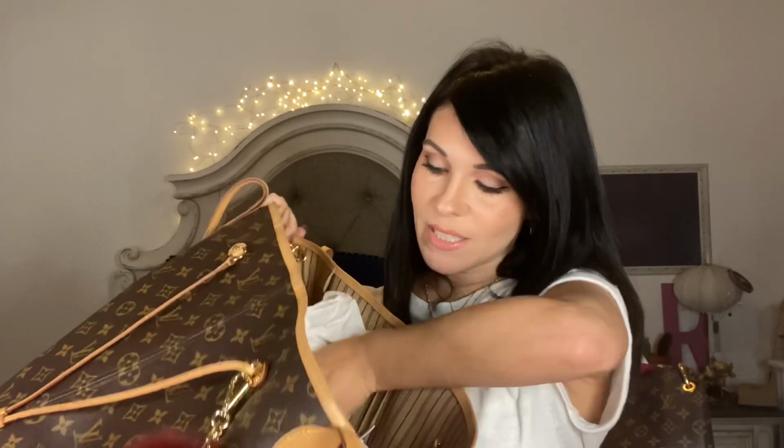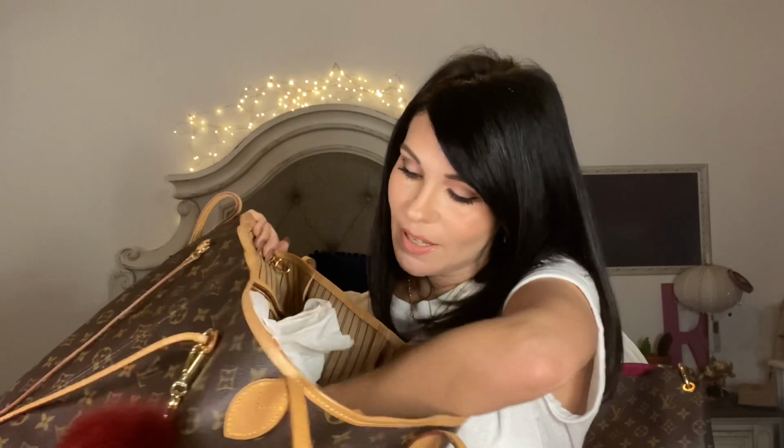Let me find it. It's in here somewhere. I have my bag stuffed. Here's the pochette it came with. And I know a lot of women sell their pouch that comes with the Neverfulls now because they just don't know what to use it for. But I use mine for paperwork, for receipts. If I am carrying a larger amount of cash and it doesn't want to fit in my wallet properly, I'll put it in there. Or, simply if you just want to run into a store really quick and you don't want to carry around your big, huge Neverfull, just take this out.